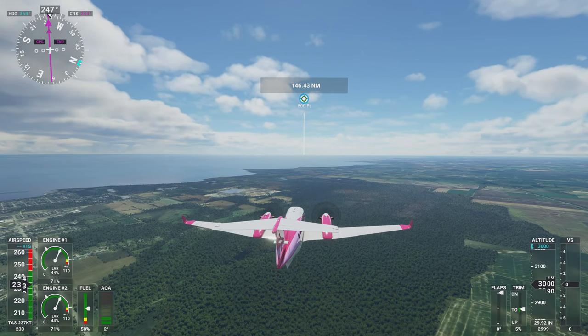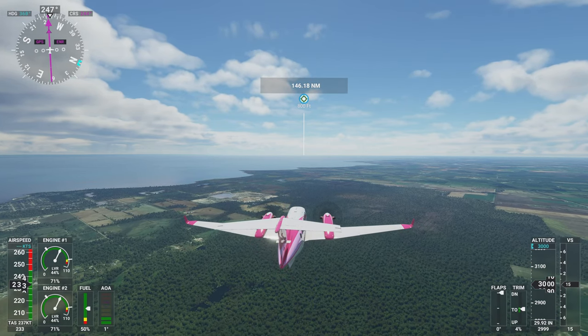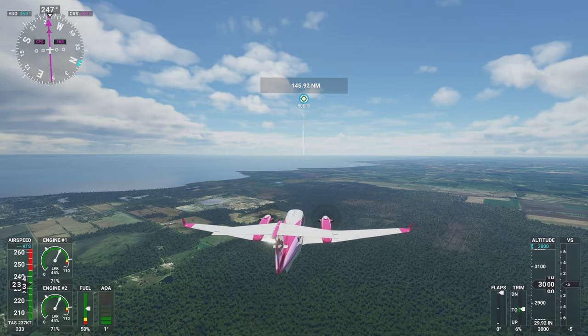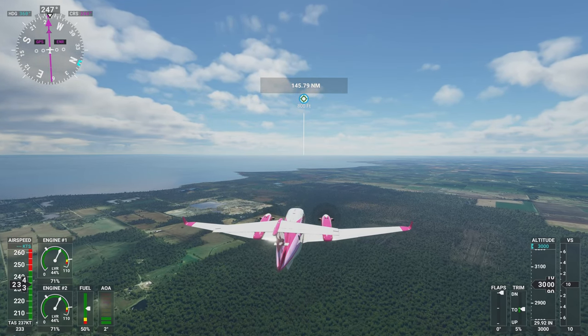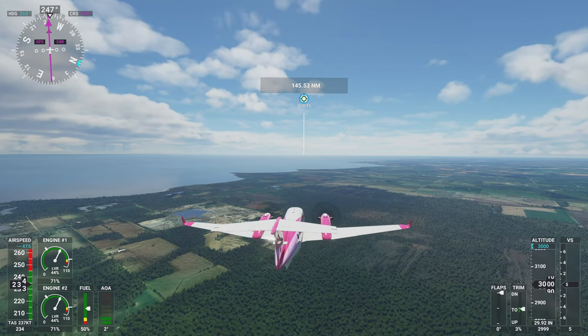I've been cooped up for a while. It's really nice seeing all the great outdoors. I don't think I've ever really been in this area. I think the majority of our flight's actually going to be over water, so that should be nice.